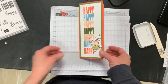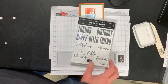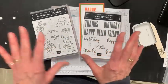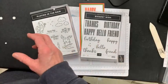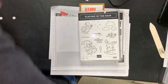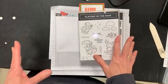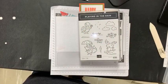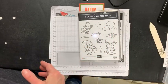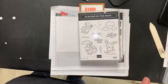A Slimline card made with the Biggest Wish, which I can't say for sure. We'll know tomorrow. I'm not sure it's going to make it into another catalog, but you still have an opportunity to get it immediately, right now. Along with Playing in the Rain. I don't know if that will be in the catalog again, but right now Playing in the Rain is available in all the ways you can get it. So you can get it individually as a stamp set, you can get the bundle, which also includes the framelits, or you can get the whole collection that includes everything.